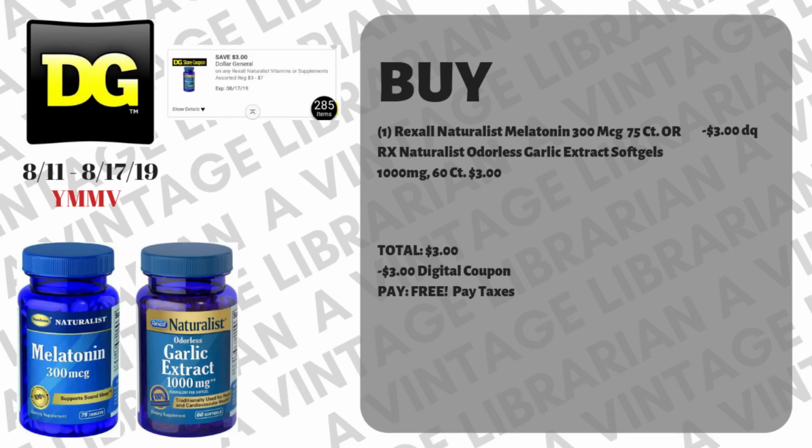For this first deal, you can pick up either the Rexall Naturalist Melatonin 300 mcg 75 count, or the Naturalist Odorless Garlic Extract Soft Gels 1000 milligram 60 count. They are $3, and this $3 digital, a Dollar General store digital coupon that we just got today, will attach to these items, making them absolutely free.